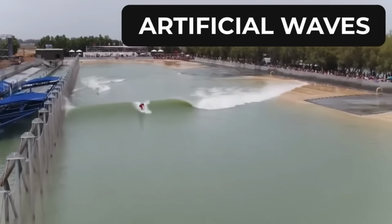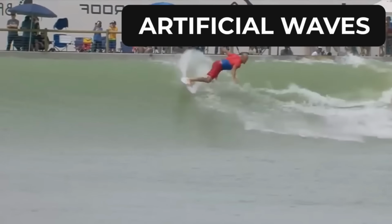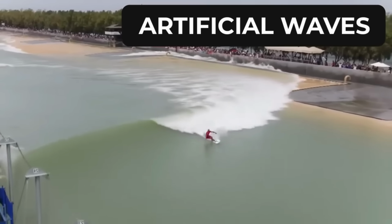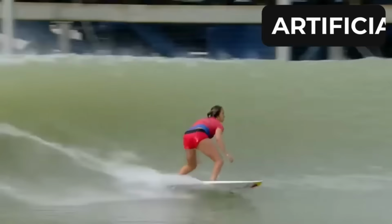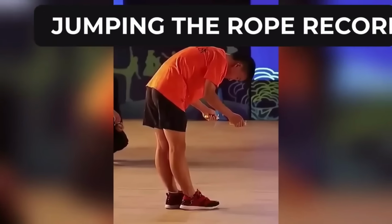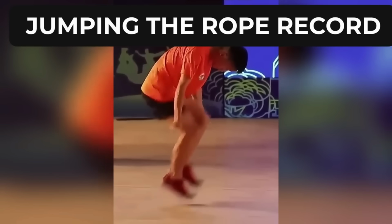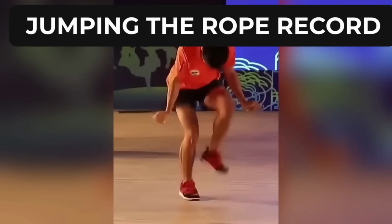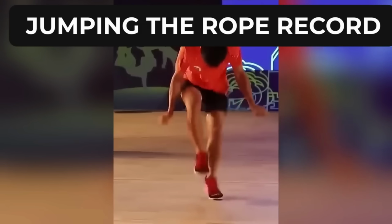In Arizona, there are artificial wave pools that generate perfect waves using technology. You can train surfing without the ocean, adjust the power, and repeat the wave over and over. A jump rope record that seems impossible. 228 jumps in 30 seconds, more than 7 per second. It's not a sport, it's a machine gun of coordination.